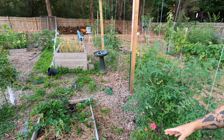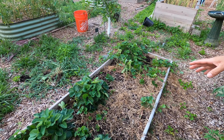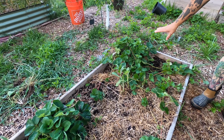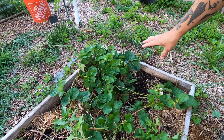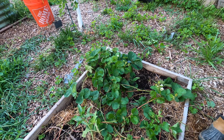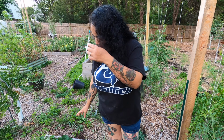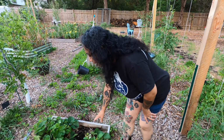Over here we have a small strawberry bed, and in this side over here we have Charlotte strawberries that I heard are very sweet. We're gonna be trying that. Hopefully maybe we'll get some harvest next year. They do have some flowers, but we'll still see.